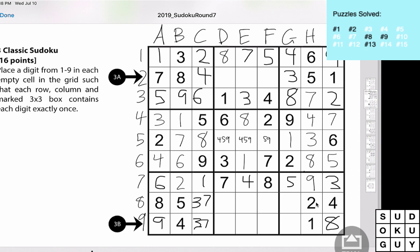Now 6 and 7 are left in column G. We'll figure out which way goes which when we figure out column C. I'll go ahead and write them in, I guess. Pencil marks, woo. Okay, row 2 really needs solved. Oh, no. First, we should know this one, F5, because we have that 5 now.